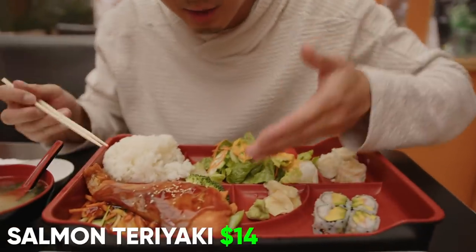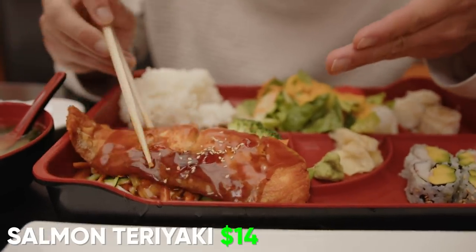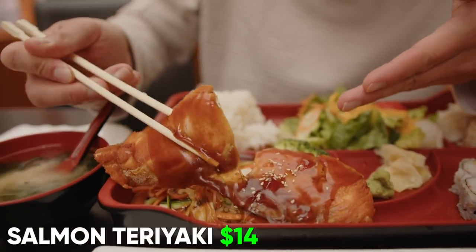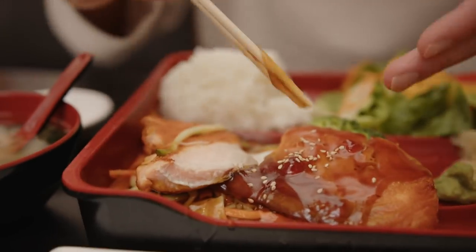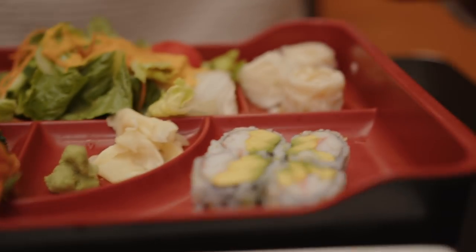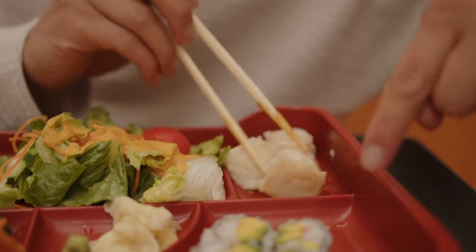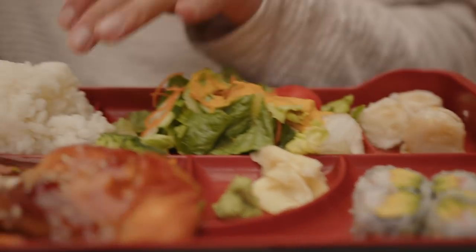Here I actually have a teriyaki salmon combo, and I gotta say, this slab of teriyaki salmon is actually really, really big. Look at that. Wow. They give you a lot of salmon for $14. They even give you the shumai, which is the Japanese version, but obviously it does look like the Cantonese one. Here you have a little California roll, salad, and rice.